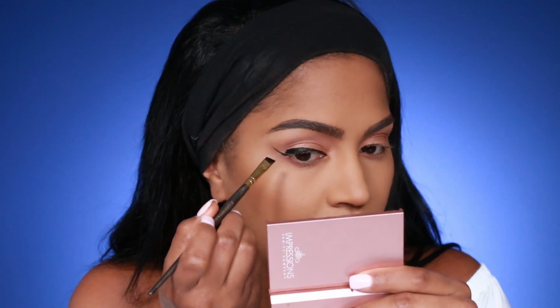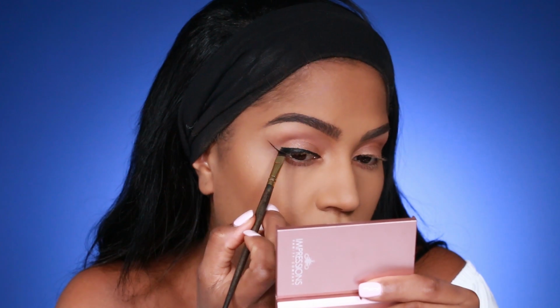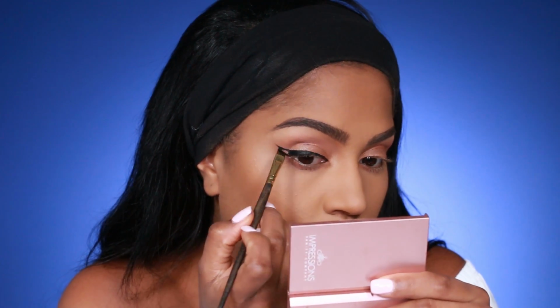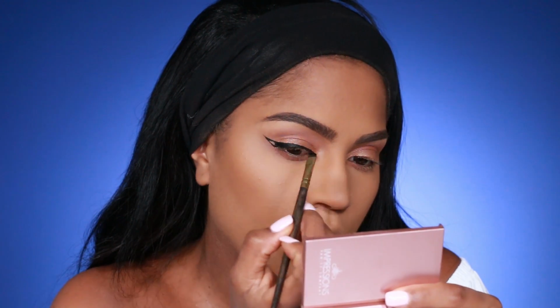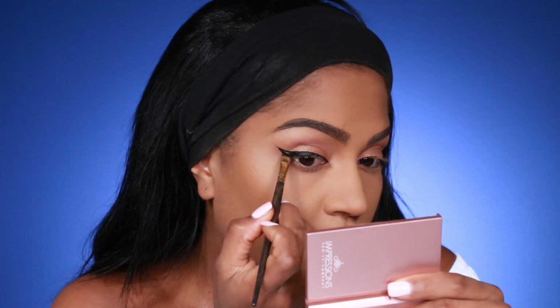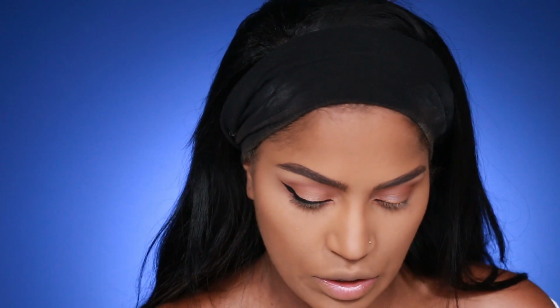I just drew a line out. I don't know if you guys can see that. Hopefully you can. I just drew a line out and basically I'm just gonna connect the end of that line to my eyeliner. And then as I connect it, you dip down in almost a U shape. Ooh. And then you fill in the space. Ooh, that wing came out good.